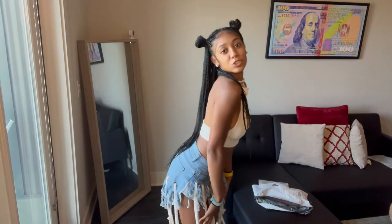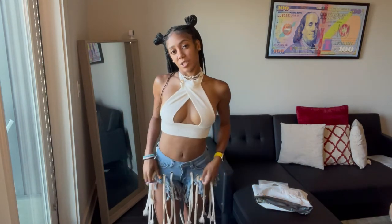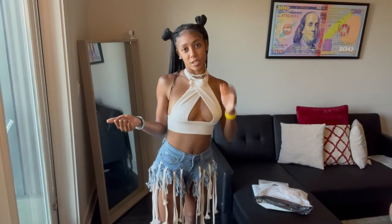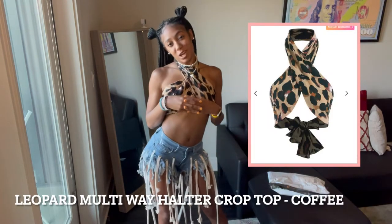Super cute, extremely cute. And another thing I like about this is that you can dress it up or down. I can put this on with some jeans and some thigh heels, or I can just put it on with these shorts and make it casual and run to the park. So I love this. Next we have this really cute halter top.